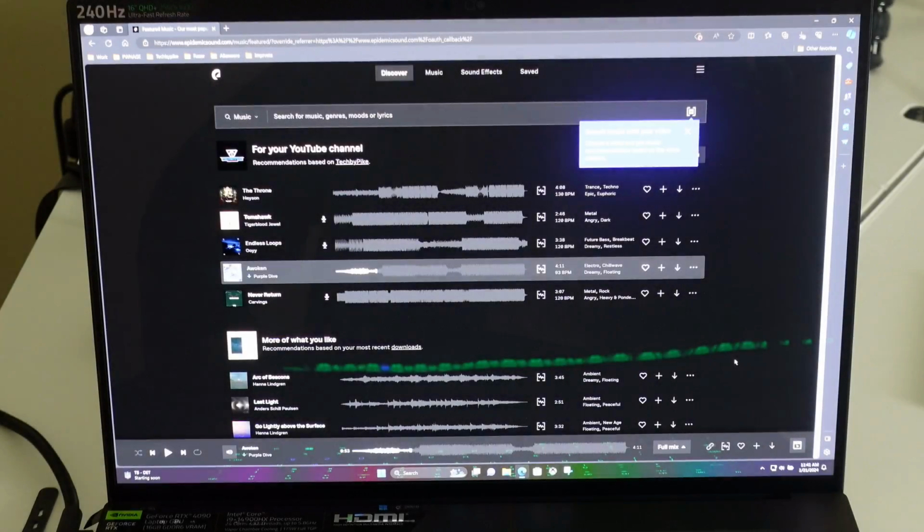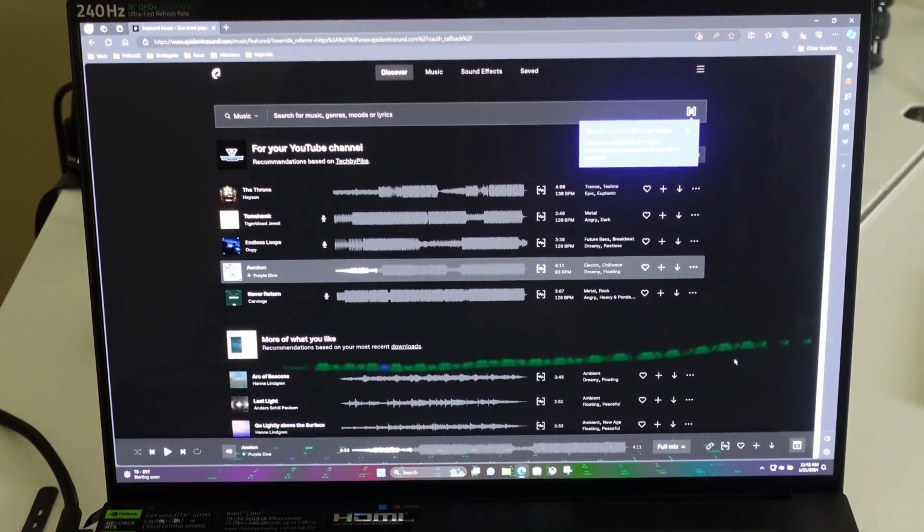So we're going to check out the speakers' volumes, and the higher they get, we're going to see if there's any distortion. History dictates that the speakers here on the Razer Blade will be okay. They'll be good. They won't blow you away or anything, but they'll be decent. But let's check it out anyway. We're going to start with Woken by Purple Dive. I got this on a subscription from Epidemic Sound, and we're going to start her off at 40%. So let me hit play here.